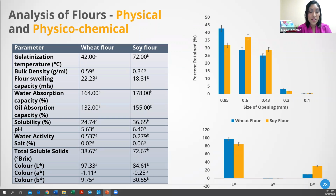In terms of the solubility, which represents the ease at which a material dissolves in aqueous solution or water, the wheat flour was found to dissolve more easily. And again, the soy flour, with all those fatty components, it was higher.